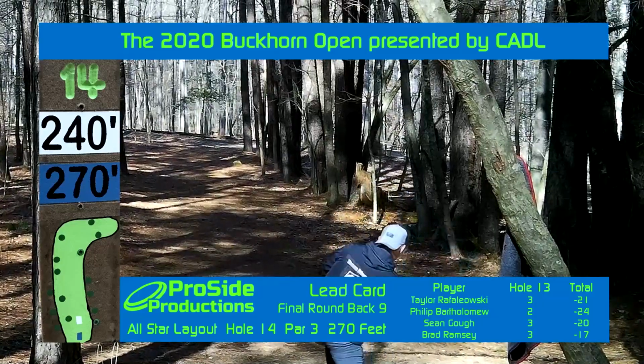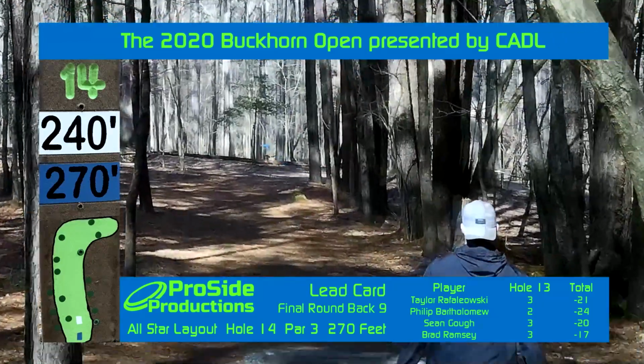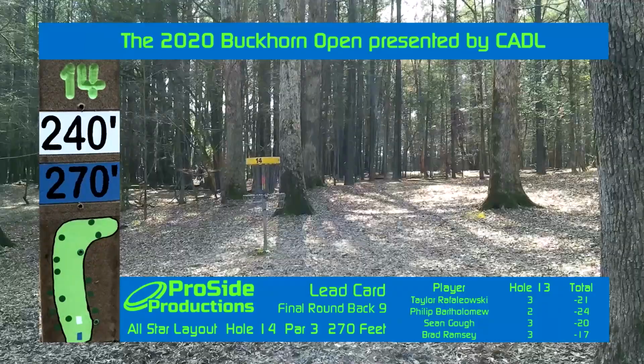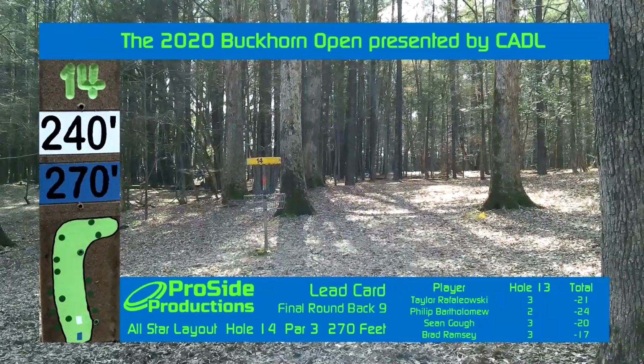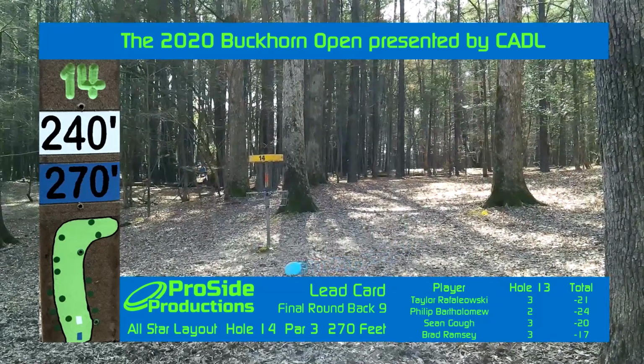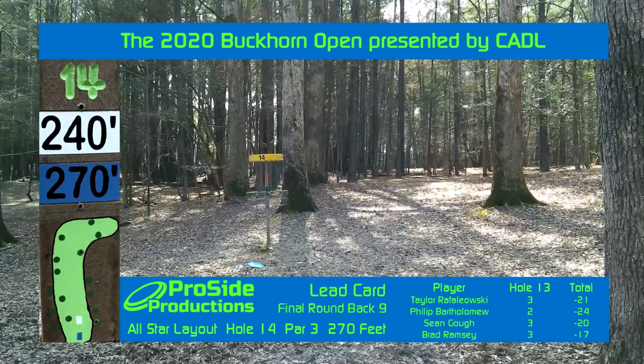All right, hole 14. Yep, hole 14, 240 feet. This one is kind of downhill to the right. It's a left to right forehand hole for you. Basically, I like this. Nice mid-range, or you can do a driver. I like to do the Nate Sexton or Cayman.